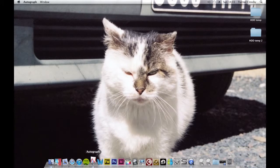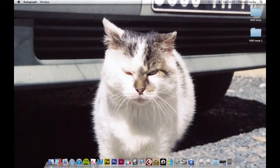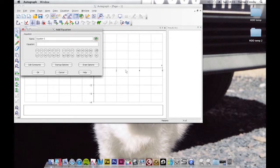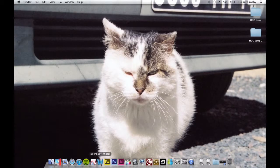Autograph, well, that's not really very interesting, it just makes graphs, but I've been using it quite a lot at the moment because I have quite a lot of maths coursework to do, and you need to produce pictures of graphs for your maths coursework. But as you can see, it just does what it says. It produces graphs. This is the same for Word. I don't really use it that much, but I do have to use it for my college work, so I kind of have to have it.